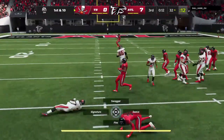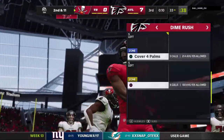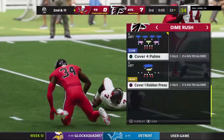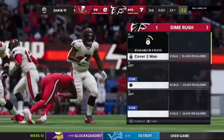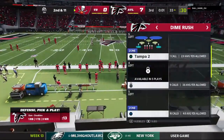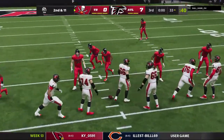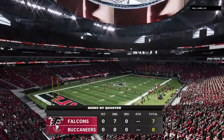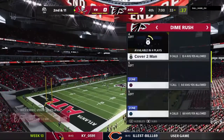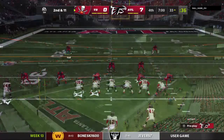Fournette running out of the gun. And that'll hurt the average a bit as this time they're able to get him behind the line. Officially, it's a 1-yard loss. That's going to bring up 2nd and 11. As they come to the line, they will not be able to get off another play as time has run out on this 3rd quarter. You're watching the NFL on EA Sports. 2nd and 11.